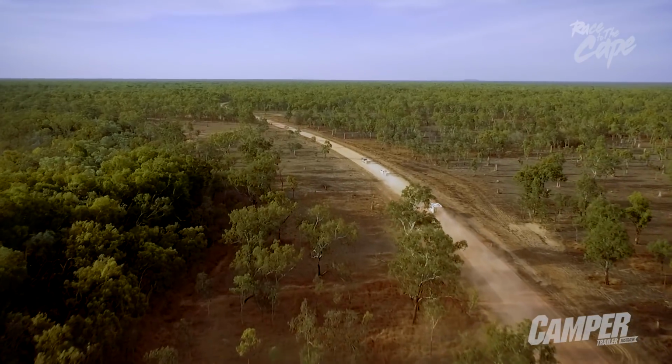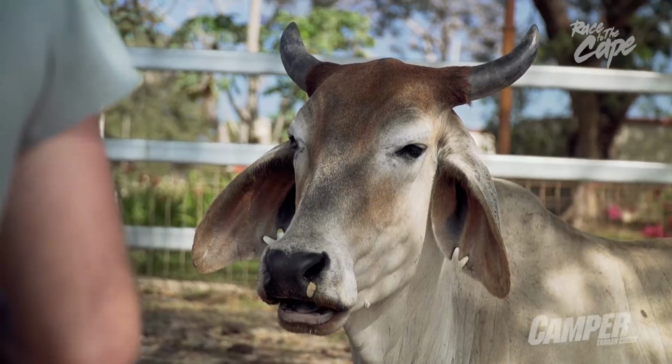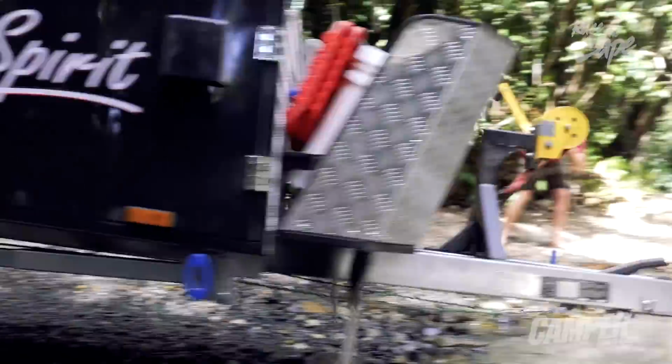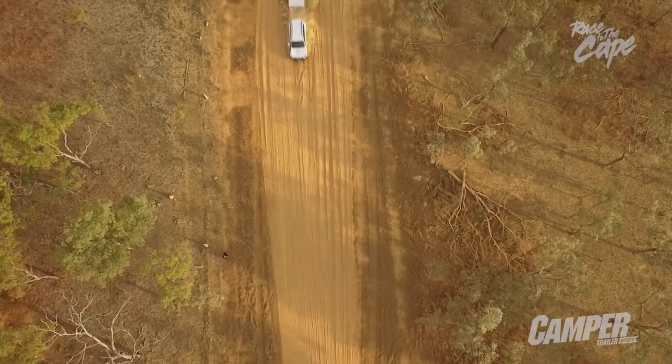Just getting to the start of the iconic Telegraph Track requires thousands of kilometres of remote driving, hundreds of kilometres of shock-busting corrugations, half a dozen roadhouse burgers, and plenty of river crossings. That is, of course, if you go the fun way.